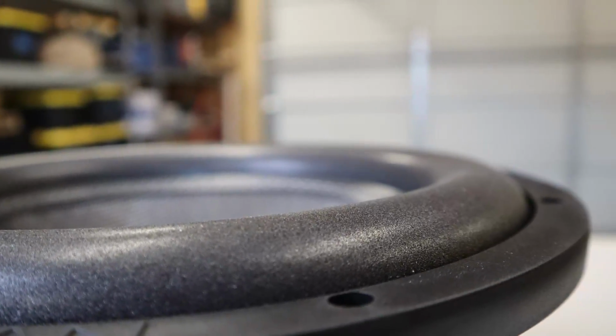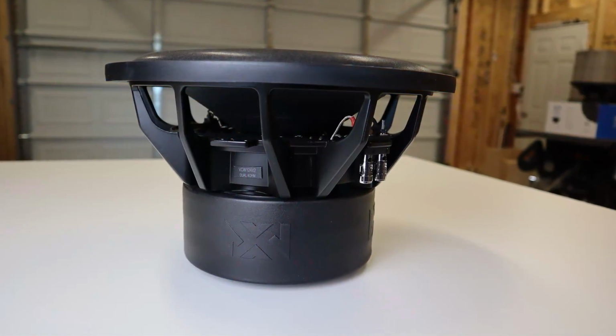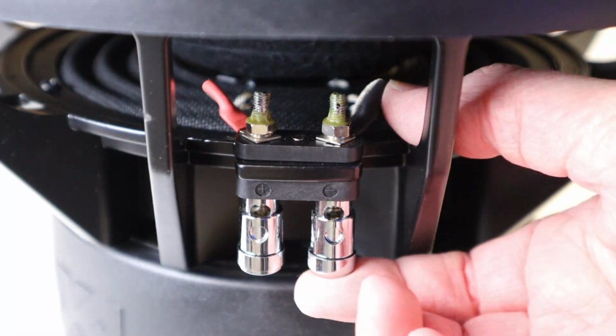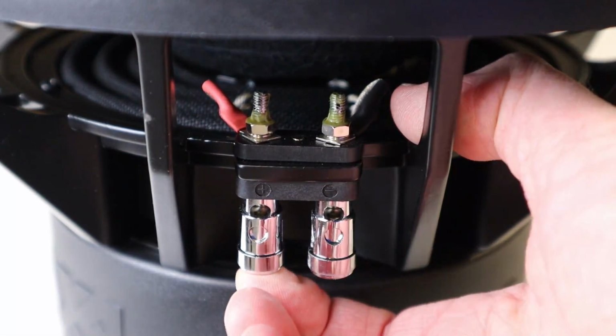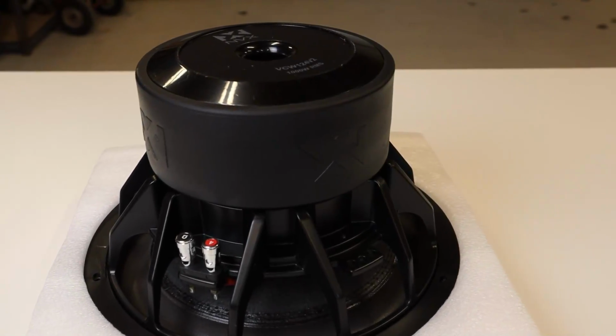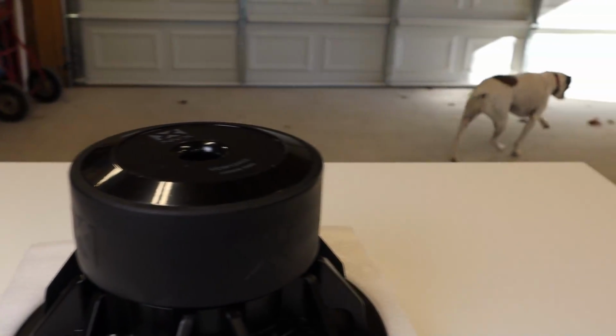When the moving parts get heavy and the suspension gets stiff, two things happen. One, the FS, or the resonant frequency, drops. So the resonant frequency of the 12 is like 25 hertz. And then the sensitivity also drops. The sensitivity on this one is 85 decibels. And that's what you get in exchange for higher power handling. And what I need to do next is drop this beast into a box and see if it bumps. But that is a topic for another video.